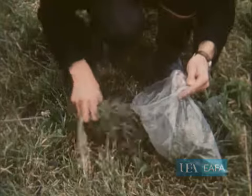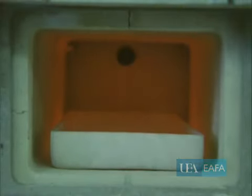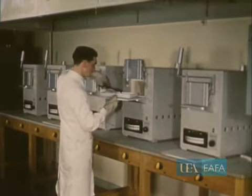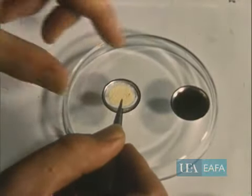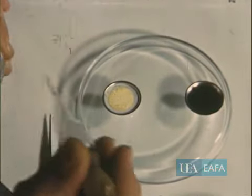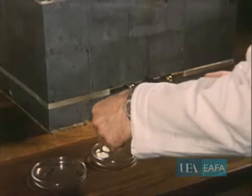Samples such as grass, root crops, shellfish, seaweed, etc., are collected and brought into the laboratory, where they are first reduced to an ash, after which a count is made. These results show that there is no more radioactivity in the district than there is anywhere else. You see, nothing is left to chance. That's why working at a nuclear power station is a lot safer than crossing Piccadilly.